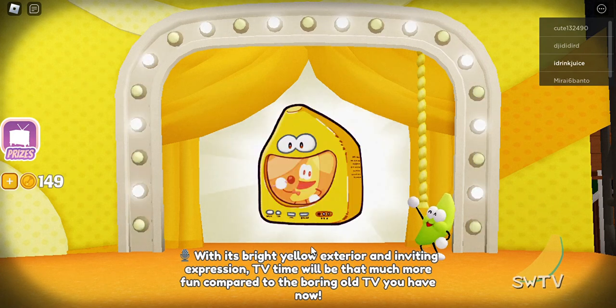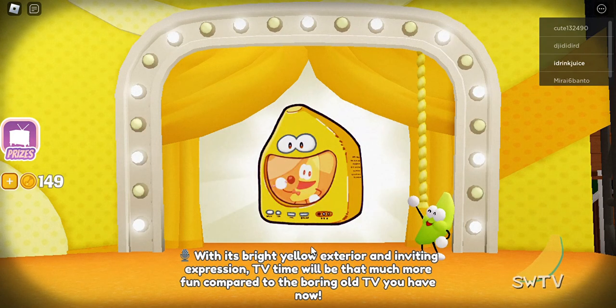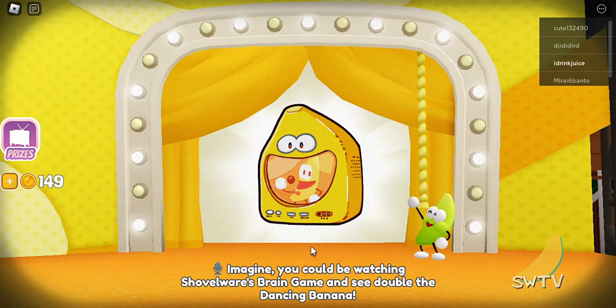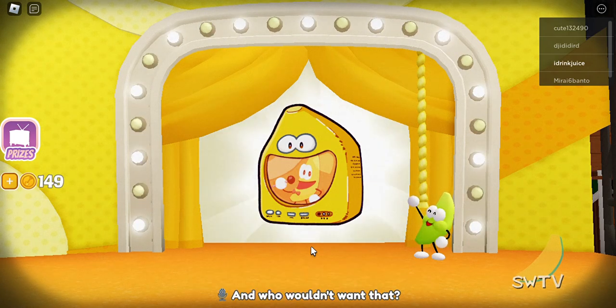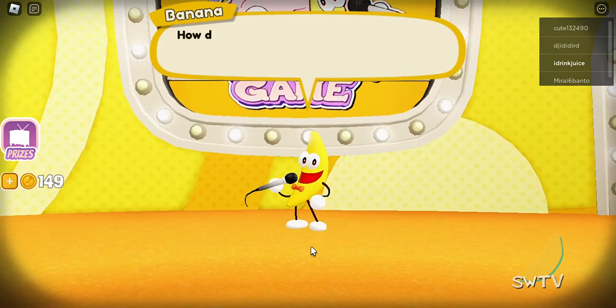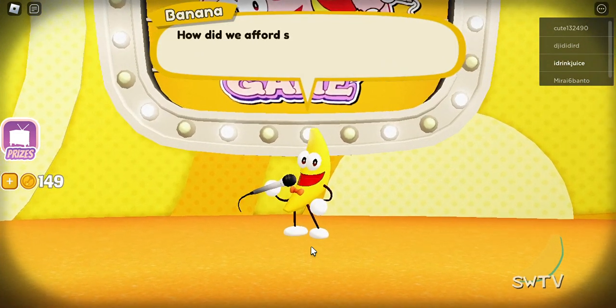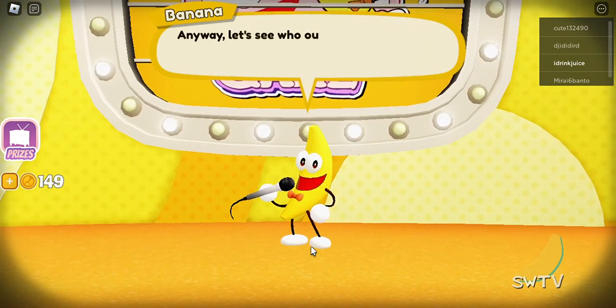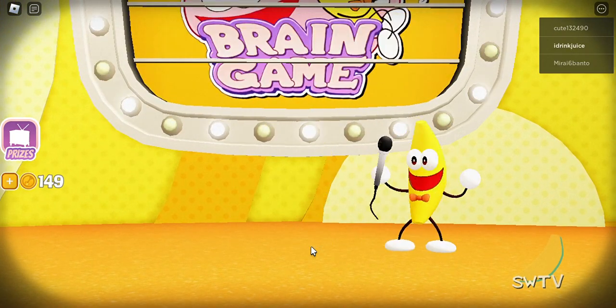Why settle for a rectangular TV when you can have one that's shaped like a banana? This dancing banana-themed CRT television is here to bring some color into your life. With its bright yellow exterior and inviting expression, TV time will be that much more fun compared to the boring old TV you have now. Imagine you could be watching Shovelware's Brain Game and see double the dancing banana. And who wouldn't want that?